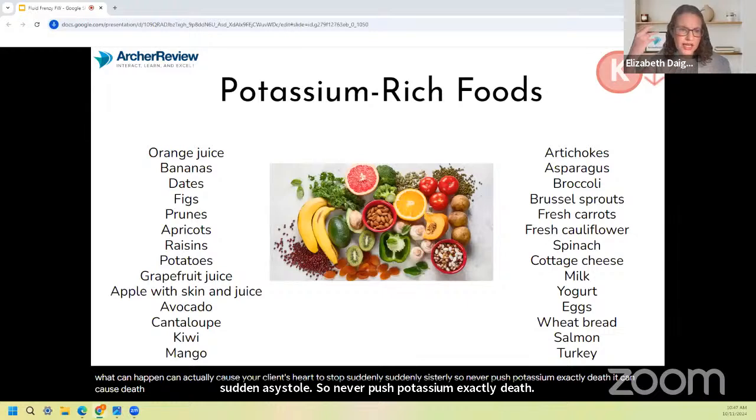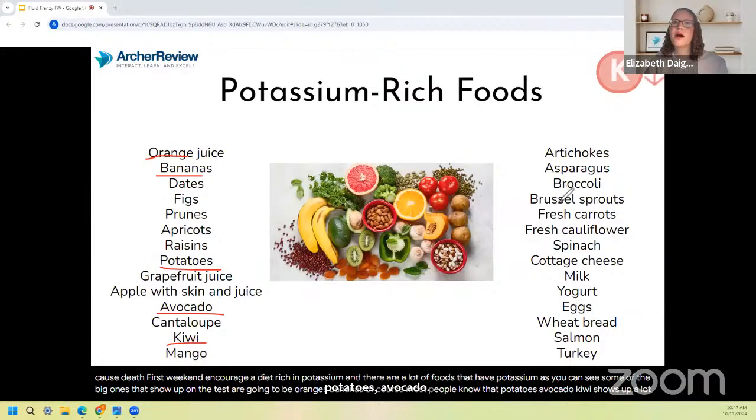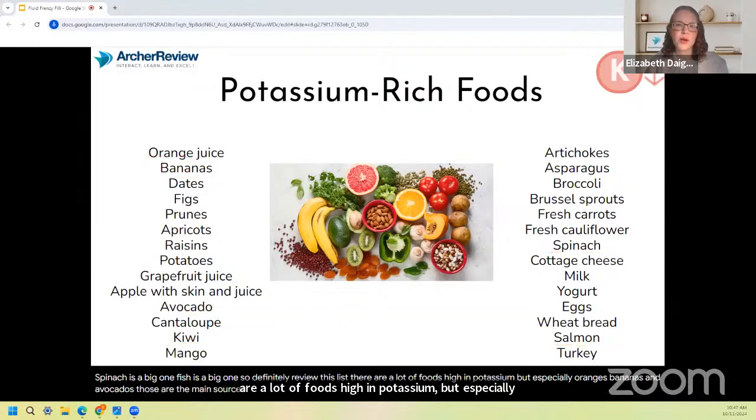Now, of course, we can encourage a diet rich in potassium, and there are a lot of foods that have potassium, as you can see. Some of the big ones that show up on the test are going to be oranges, bananas, of course. Most people know that. Potatoes, avocado, kiwi shows up a lot. Spinach is a big one. Fish is a big one. So definitely review this list. There are a lot of foods high in potassium, but especially oranges, bananas, and avocados. Those are the main sources we see show up a lot on the NCLEX.